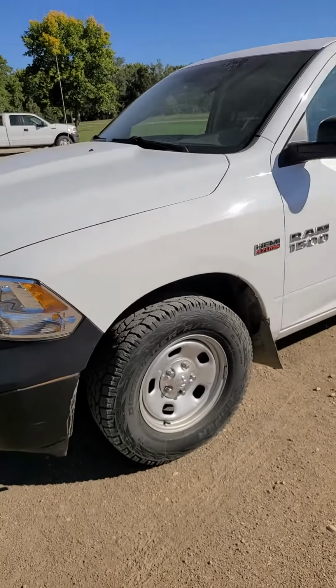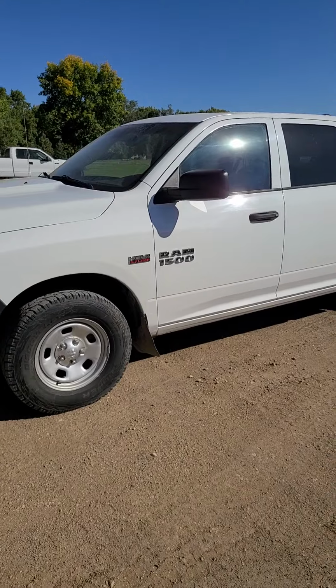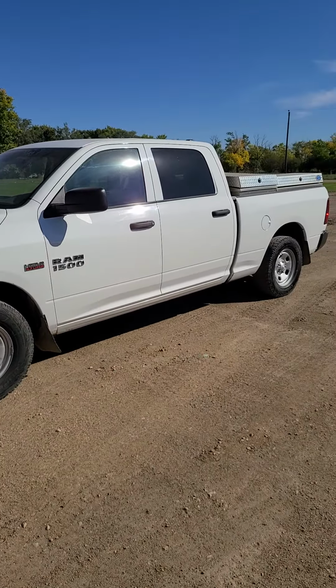5.7 liter V8 Hemi. Dodge Ram right there. Dakota Energy Surplus. BenMeyerAuctions.com is where you bid. It's an online-only auction, selling to the highest bidder. Thanks for looking and good luck bidding.